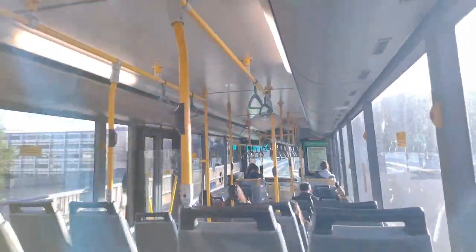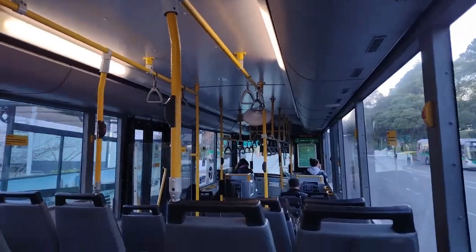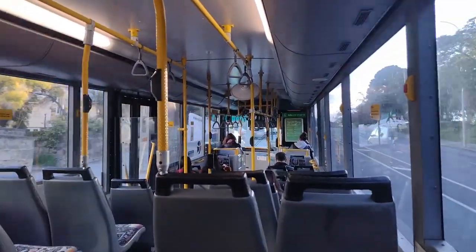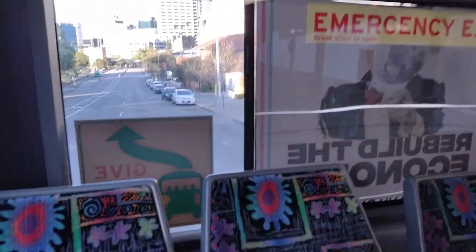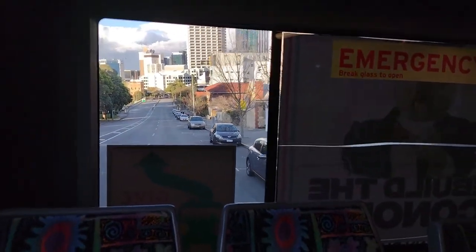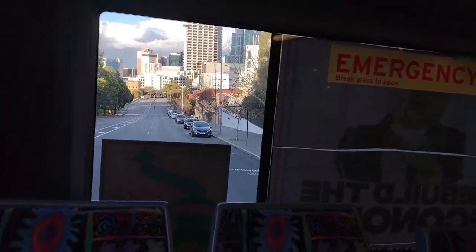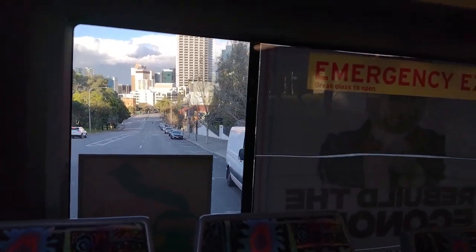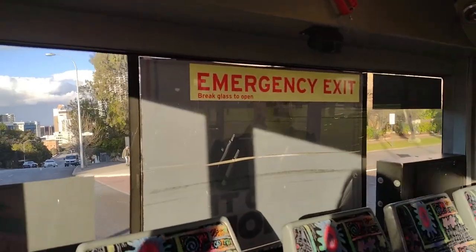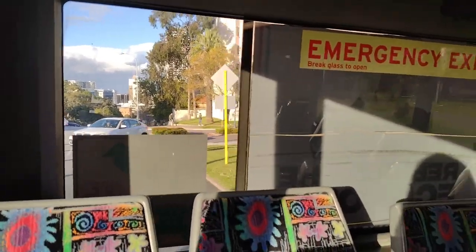And of course the outside looks very different, with circular windows and circular lights out the front, which makes them easily distinguishable. And at the back there's actually a window which you can look straight out of, unlike on any of the newer Optimus or Future buses. Yeah, that's as much as I can say about it now.